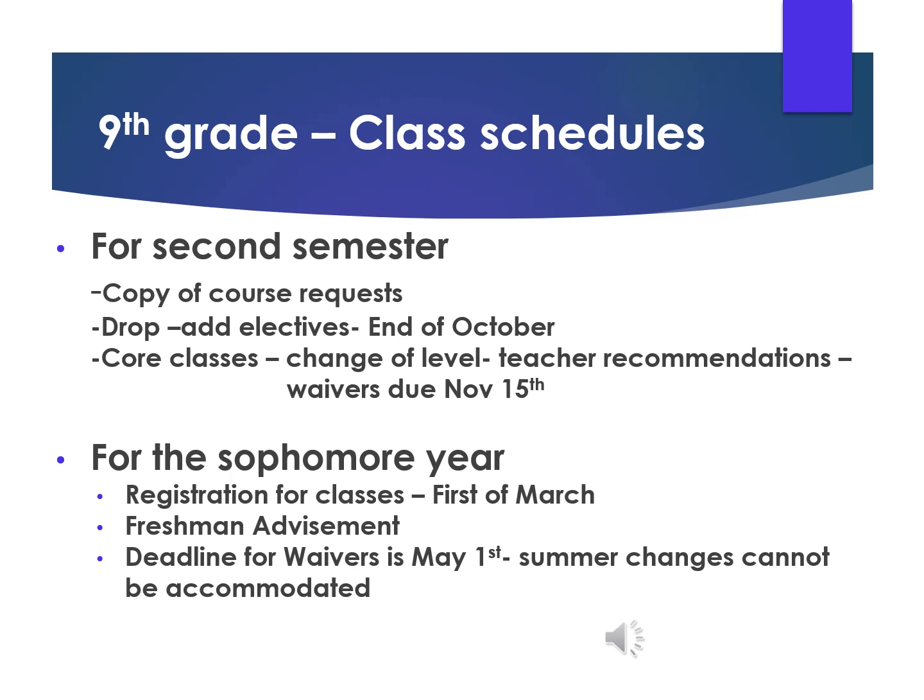For the sophomore year, we will register for classes at school. It is not a process that goes home. It is all done at school in early March. After that, you will get to come to a freshman advisement, and you will be able to see what your child in fact registered for, what the teachers recommended, what electives they put, and then any changes can be made by May 1st for that waiver deadline.